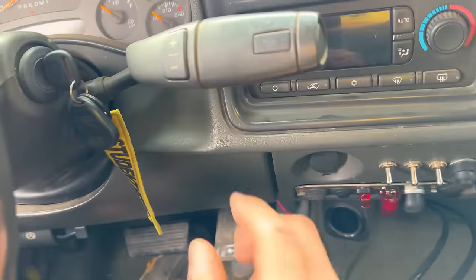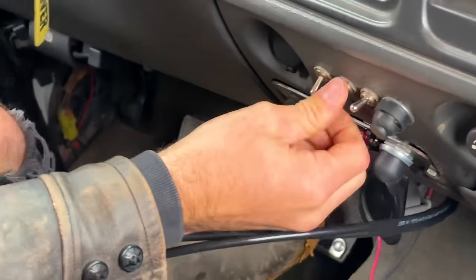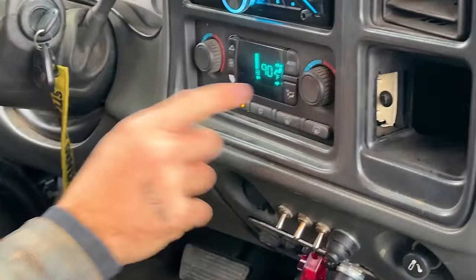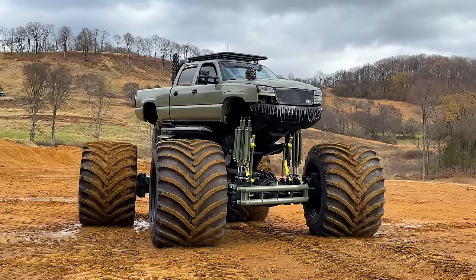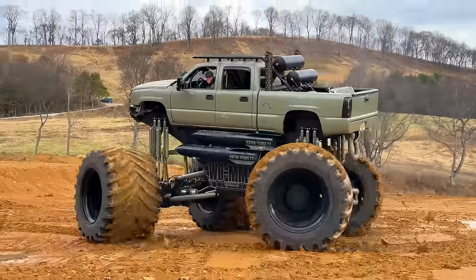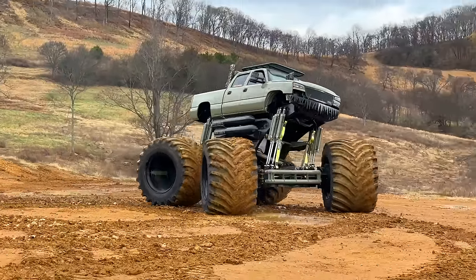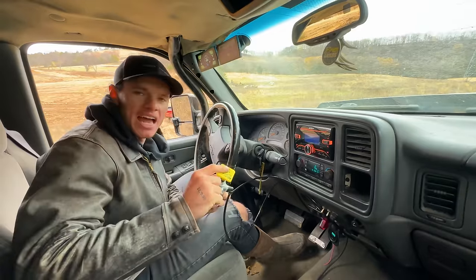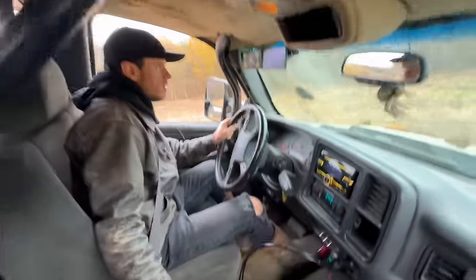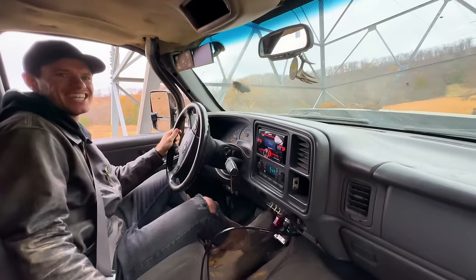All right, so to fire this up, basically you use our parking brake, just like a semi, you pop that when you park. Drives like a normal truck. We're in the middle.